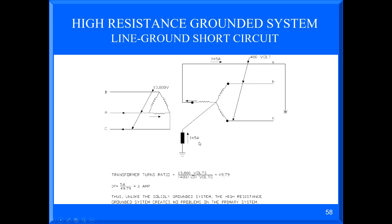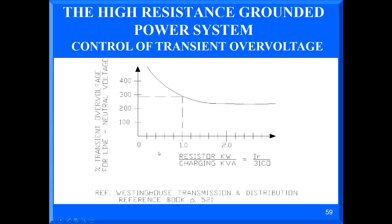Okay, so on high resistance grounding, the beauty is I've only got 5 amps of current going through the resistor, so I have a tenth of an amp on the primary. So I have no concern about tripping fuses on the primary. The thing about ungrounded systems, as we talked about, is that because I've got that capacitor charging, I can have this 6 to 8 times over voltage.